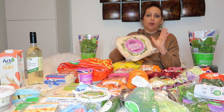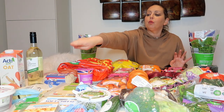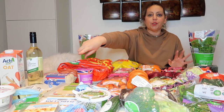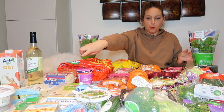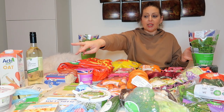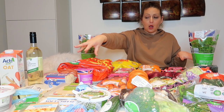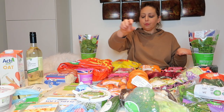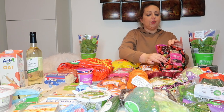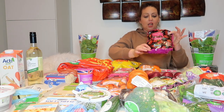Also, they're great for lunchtime as well if you want to do a little wrap. I got some Greek yogurt over there because for breakfast or for a snack, Greek yogurt and fruit, or sticking a bit of Greek yogurt with oats. You can do your overnight oats with fruit as well. And also for the overnight oats, I got this big bag of frozen berries.